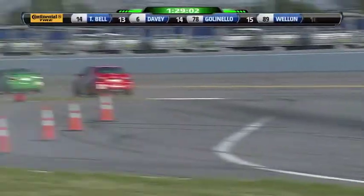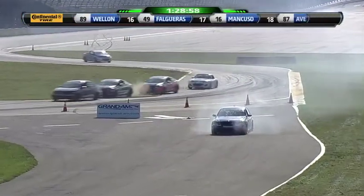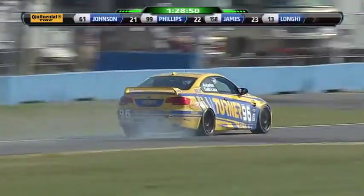Awesome. Oh, something bad happened right there. I don't know where it is. That looks like engine might have let go on this one. Oh, problem for 2 of the major BMW teams.